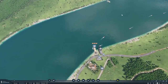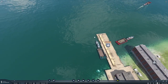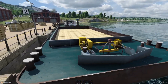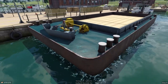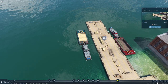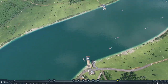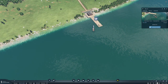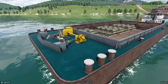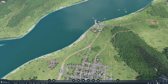What does it look like with planks? Are you getting planks? You're getting planks. Okay. It's darn cool too! It's not full though. It is actually full. 175 planks you got. Okay. And you got some tools. What does that look like? Is that crates? Yeah. Man! I love that. Very nice.